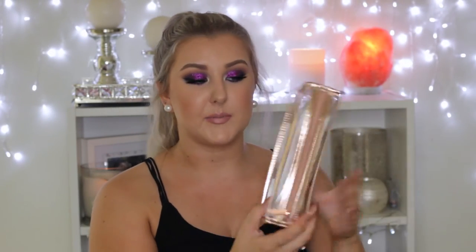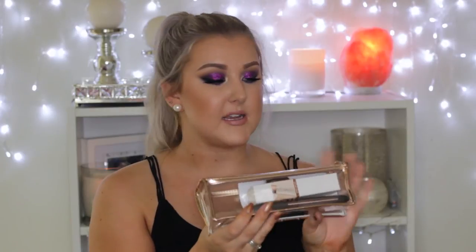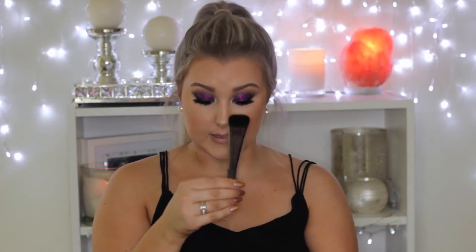I got this gorgeous little bag from Nude by Nature. I absolutely adore this. It's rose gold and see-through. And inside we got their new BB Sheer Glow BB cream. So I got the shade Nude Beige, which hopefully is a good shade. And then I also got one of their new brushes, which is the BB brush, but you could also totally use this for contouring. And it feels incredible. So nice. So that's what we got from Nude by Nature.